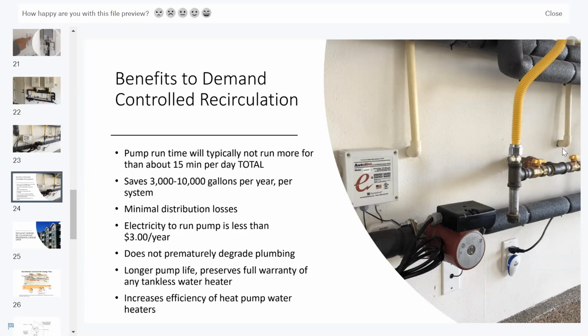The amount of electricity to run the pump is less than $3 a year, and it does not do any premature degradation on your plumbing. It's not going to result in excessive turbulence that will cause pinhole leaks. And it's the only system that will preserve the full warranty of any tankless water heater.